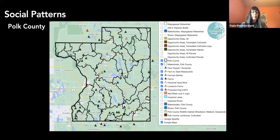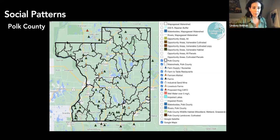So we're also looking at where the people are and where they are doing things. So we started marking that to see where in the watershed the people are that are doing things, particularly positive for the environment. So we have an ecological pattern, we have a social pattern.